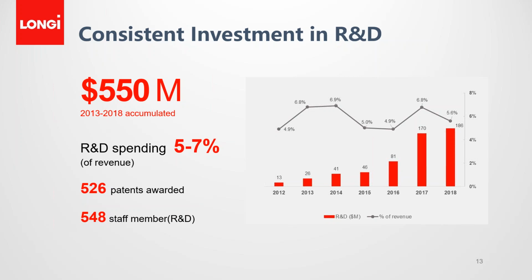So how did we achieve such strong financial performance? This is actually done through consistent investment in R&D. Since the inception of the company, management has been very conscious that we need to be technology leaders, right? We consistently invest 5 to 7% of our revenue into R&D.